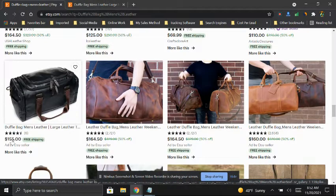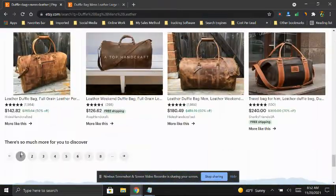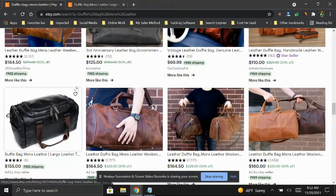And I might come back, I might drop the price a little bit, or if it starts selling real fast, I might up the price for a while. But I just wanted to show you guys this is the first page of Etsy search results, and I'm not signed in. First page, less than 1 hour. This has been added.